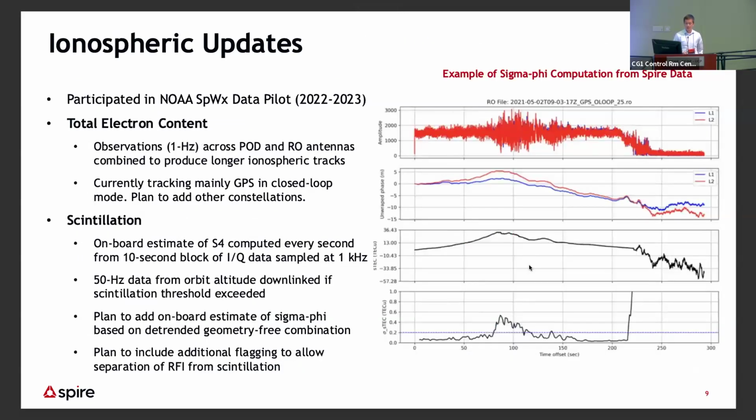On the ionospheric updates, the main update here is we participated in the NOAA Space Weather Data Pilot about 1.5 years ago, where we delivered over 500 tracks per day. For a TC, we continue to collect 1 Hertz observations. This spans across both the RO and POD antenna, allowing us to produce longer ionospheric tracks that users like.